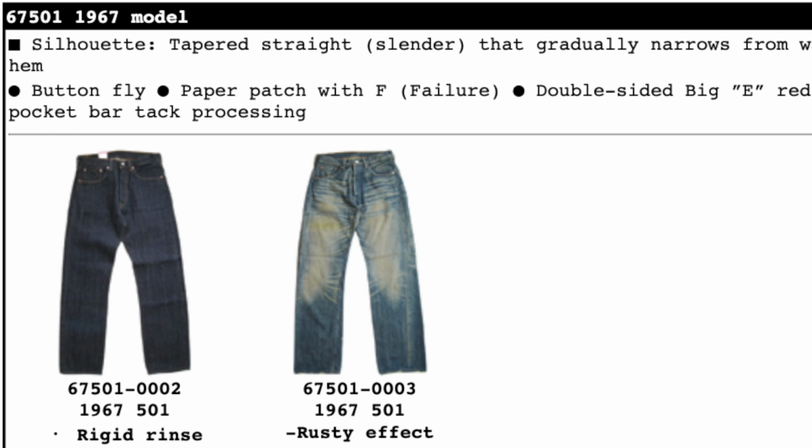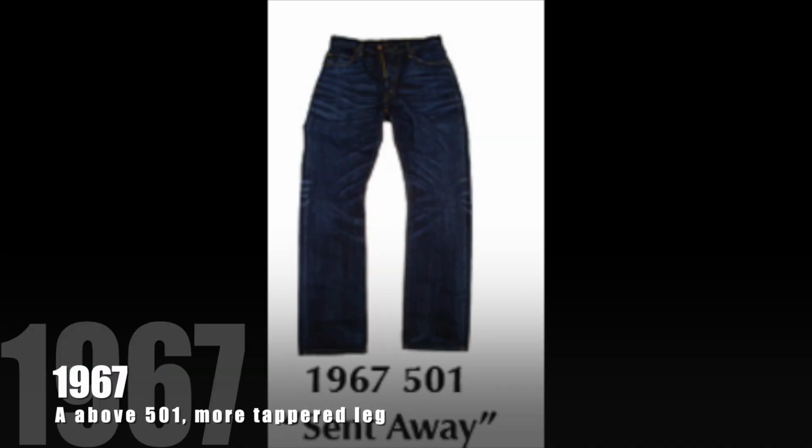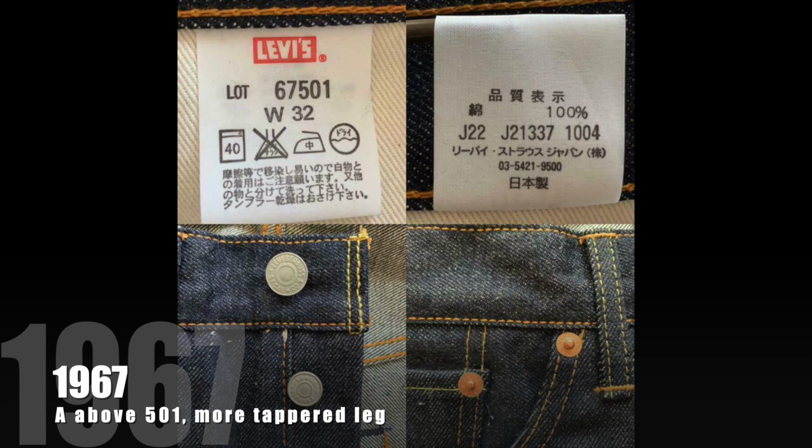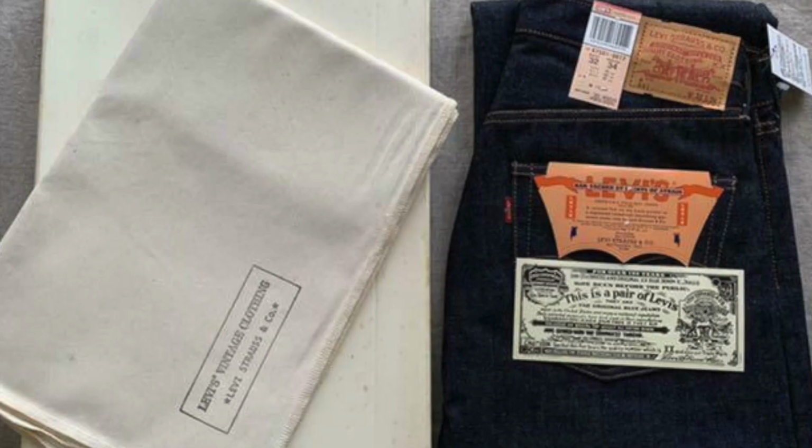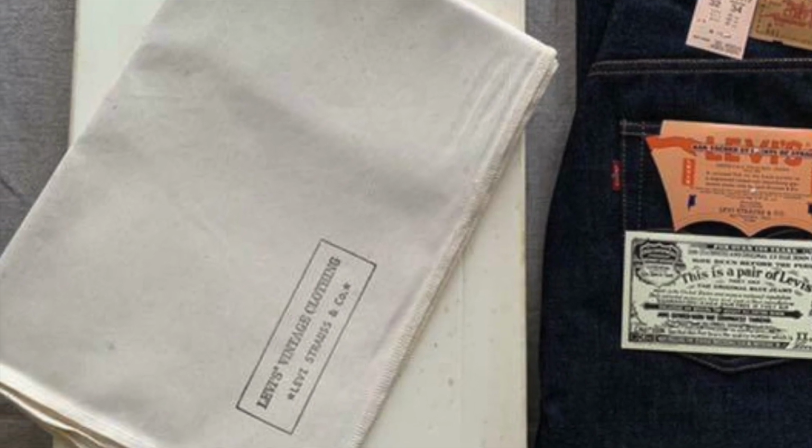In 1967, 501. Yes, not 505, but a 501. This is distinguishable by the A above the 501 number, where it usually says lot. All the other details should be pretty close to the 66, but I guess it has a little more narrowing towards the bottom of the leg. Some models might come with a very simple Levi's cloth bag, but an older one compared to the totes they're distributing now. It's probably the absolute rarest jean on this list. Good luck finding them. If you got a pair, wonderful.